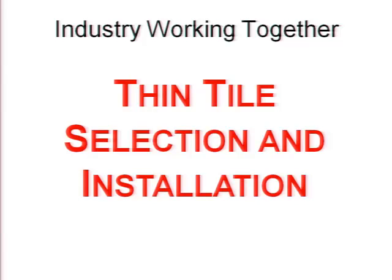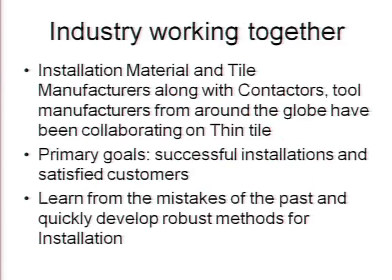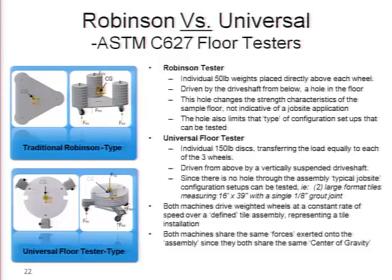I do want to spend just a little bit of time talking about one particular test, because what we've been doing for the last five, six years is learning a lot about how the systems go together. There's one particular test that you'll hear referenced called the Robinson floor test. There's also a slightly different variation of it called the universal floor tester. I'm not going to spend a whole lot of time. If you came to our talk on Monday, thank you. We went into a lot of detail on the difference between the two pieces of equipment, but just to save time today to get to the important stuff, these two things are very similar, a little bit different, but they test essentially how much load the tile system, including the setting materials, the tile itself, the grout, the whole system can take from a rolling load.